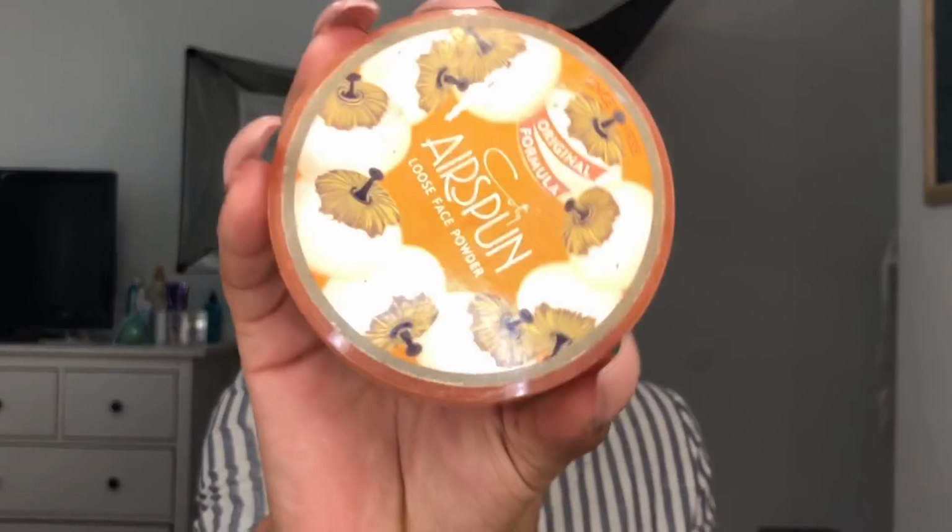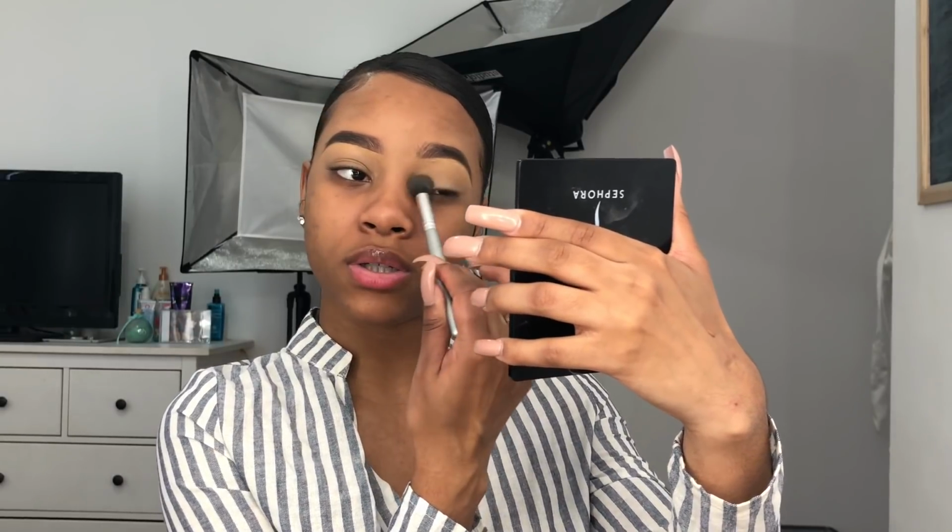Now what I do is set it with a powder, the Airspun powder. This is my baby. I'm sorry, but Airspun does not work for everybody. I tell you this, it does not work for everybody. The concealer with the Airspun, just so I can set the concealer so it doesn't crease, and so my little eyeballs don't get oily throughout the day, because I do have oily eyelids.